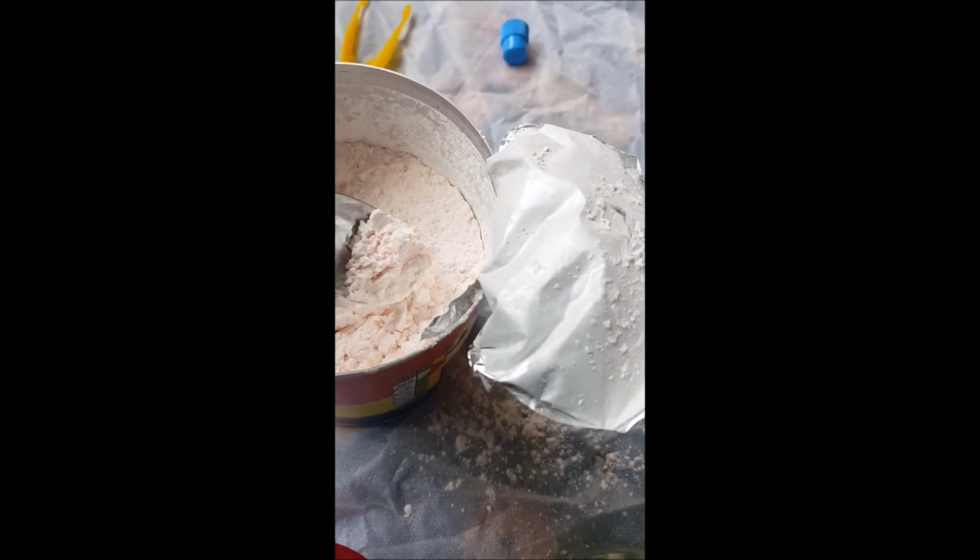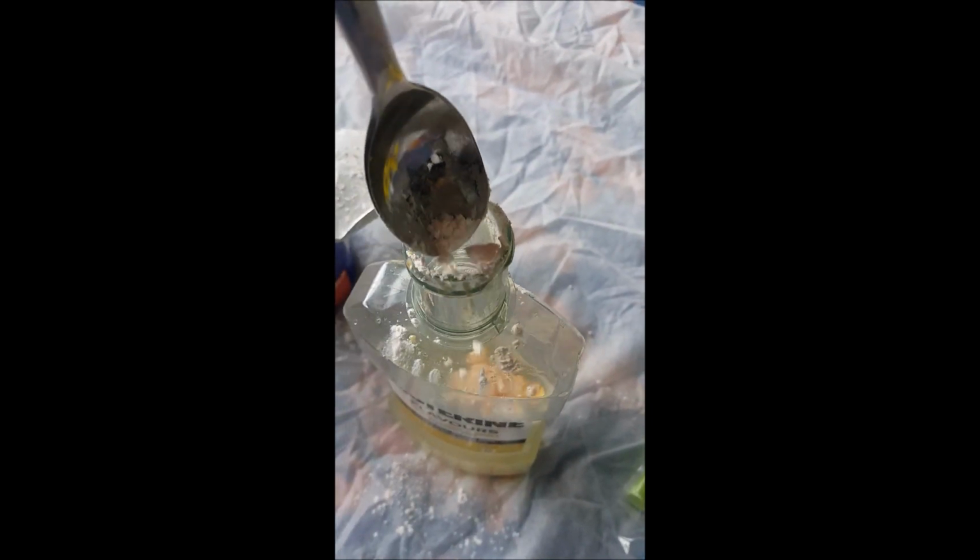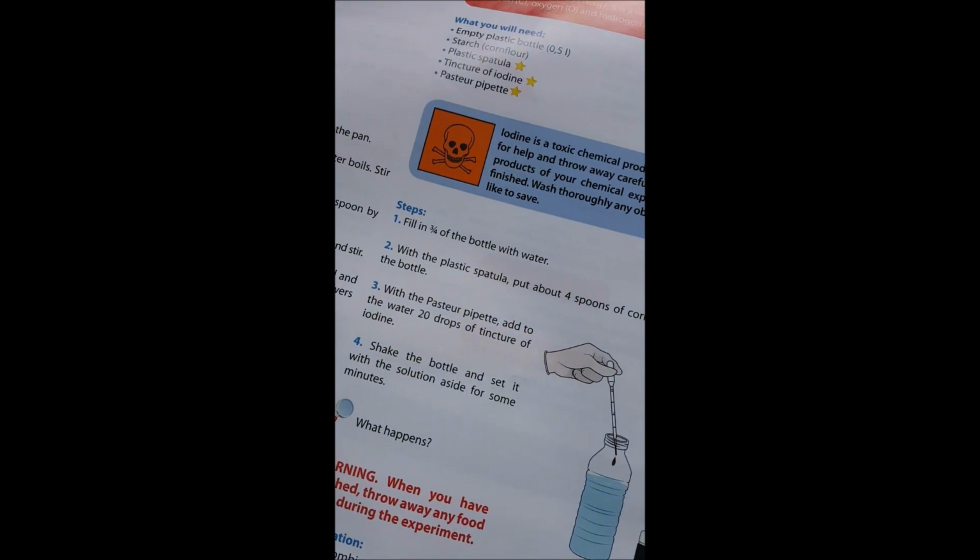1, 2, 3. There we go. We're getting somewhere. Wait, aren't I just making oobleck? We'll see in a minute. 4. There we go. And do we just shake it up with the pasture pipette?